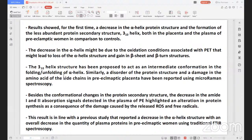Then this newly developed secondary structure of protein, the 310 helix structure, has been proposed to act as an intermediate conformation in the folding and unfolding of the alpha helix. And we found that a similar disorder of the protein structure and a damage of the amino acid side chains have also been reported using micro-Raman spectroscopy.